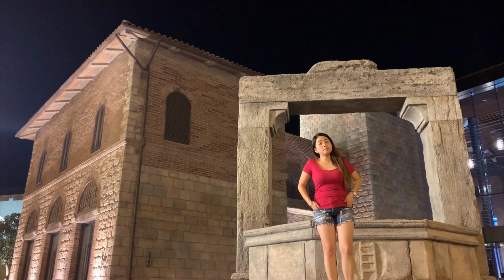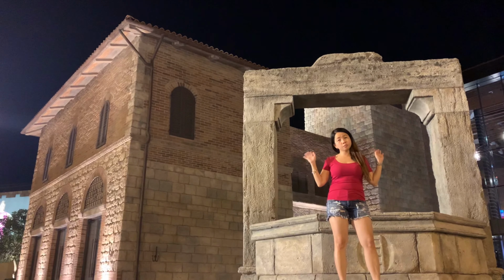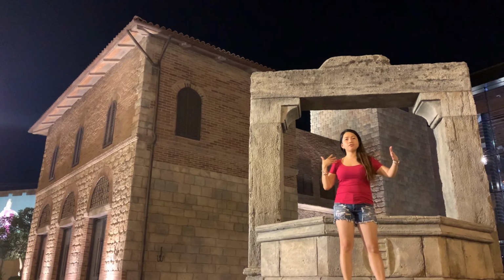Outlet Village. I'm going to have my dinner here. So as you can see, we are here at the entrance of this mall called the Outlet Village Mall. And this place is located in Abu Dhabi. It's just like, you know, the boundary of Dubai.